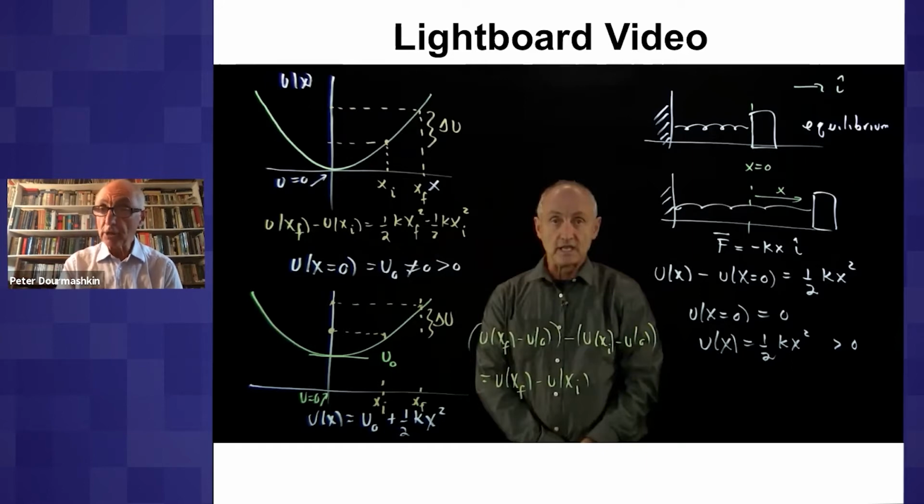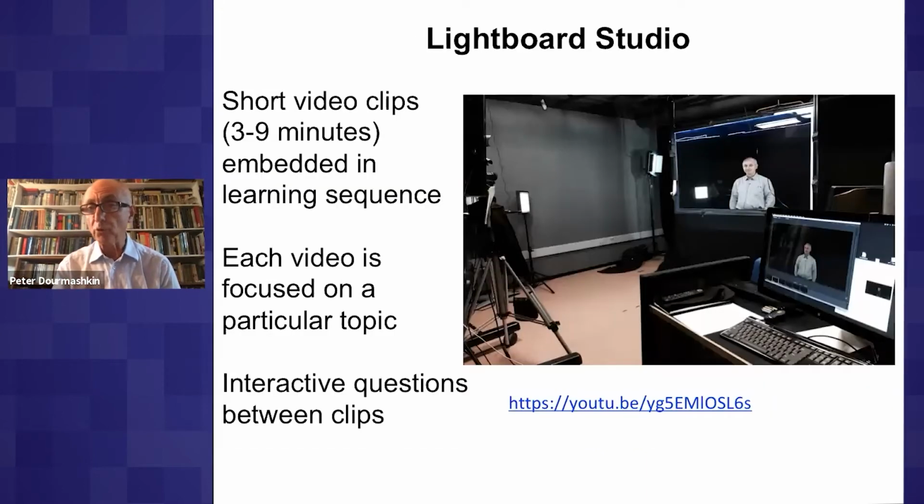You can actually look up Lightboard. Here's our Lightboard studio online, and you can see how to build a studio. They're actually not that expensive, and they're especially useful. So it's really well worth the money in developing these Lightboard studios. Here's the screen. We have a camera and a computer console where my colleague and I work together to develop these videos. In about 2 hours, we can make about anywhere from 6 to 8 videos, short videos, and get them online almost within 15 minutes after we've stopped recording.